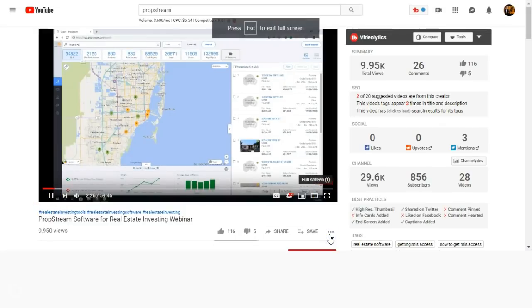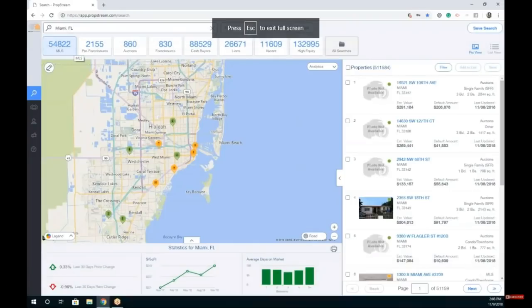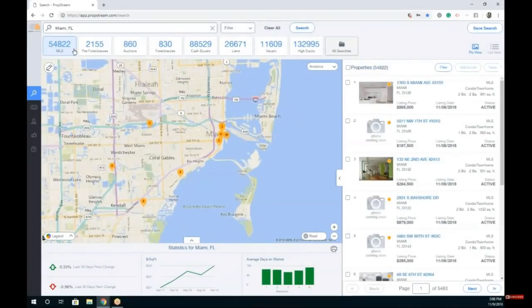This is what we call our canned searches. These are all the unfiltered listing types that you can go through for whatever your investment needs are. Beginning with MLS, these are all the active, pending, sold, contingent, and failed listings. So whether you're trying to run comps like a realtor would, maybe you're looking for failed listings, maybe you're looking for active listings.